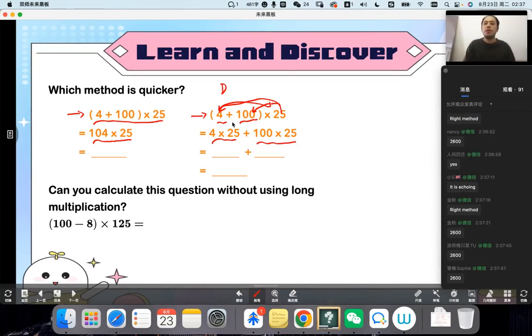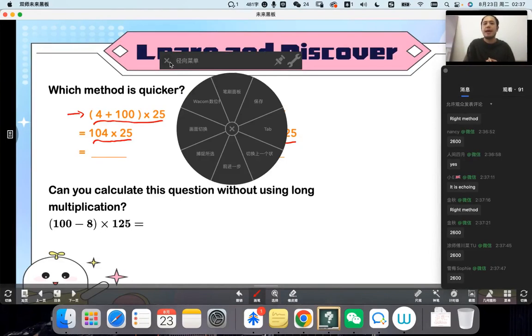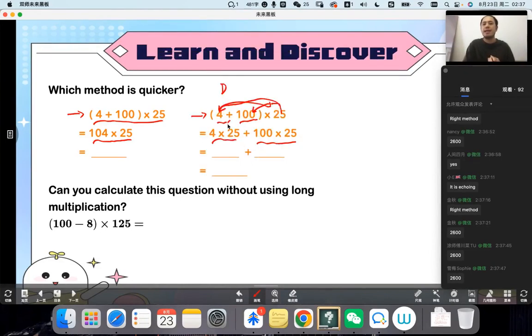And we know the operation inside the brackets, that is plus. So we put plus here, and we have 100 and 2,500, and we add them together, that is 2,600. That's great. Most of you have the right answer. And in today's lesson, you can follow my steps to find the answer.